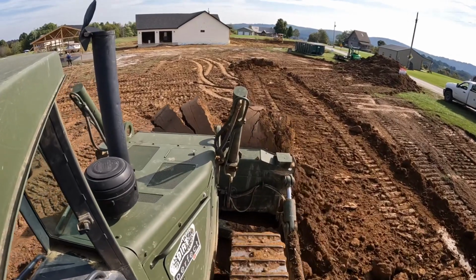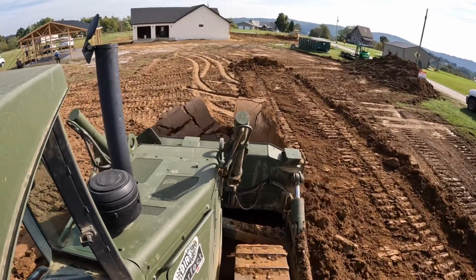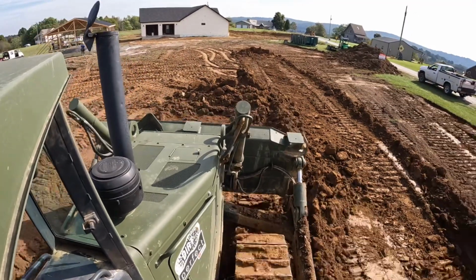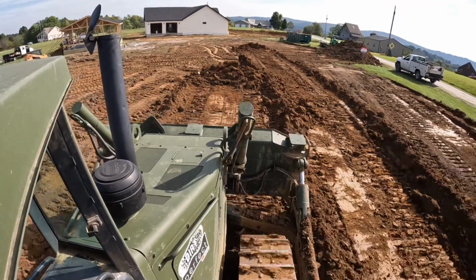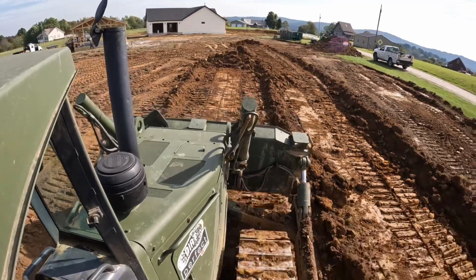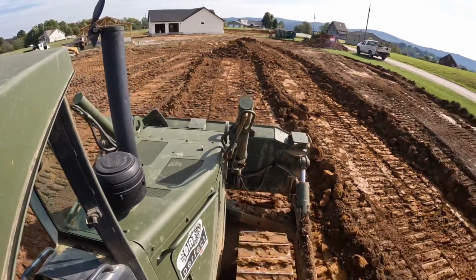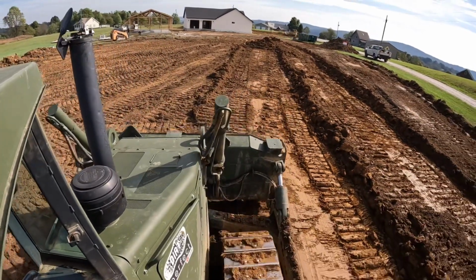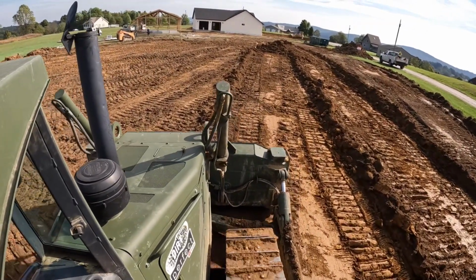D4G, he's still kind of working on that little pile up there by the house, but turned out to be a beautiful day. The concrete guys got their concrete laid out, waiting for it to cure out. Sun's out, beautiful view. Let's move some dirt.